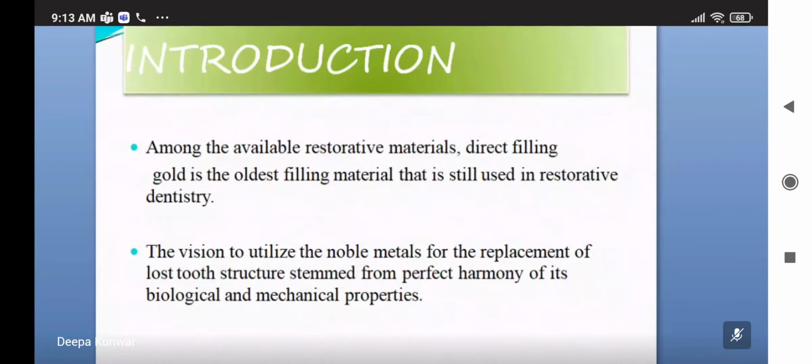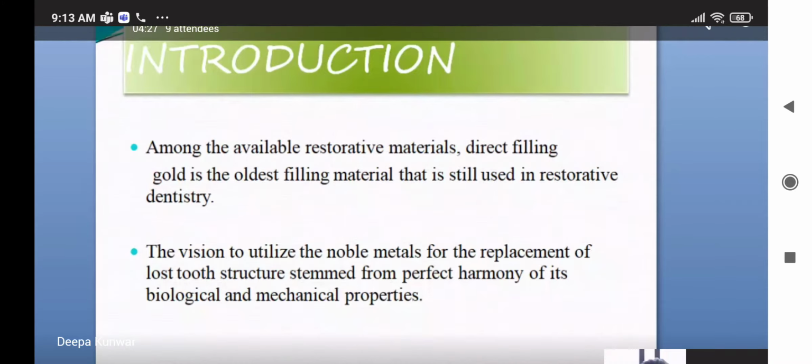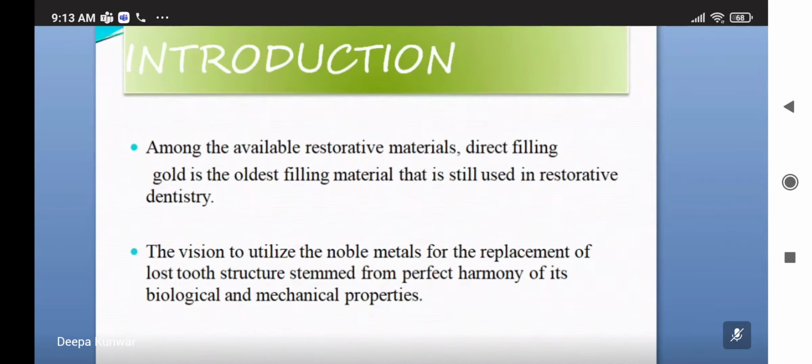The vision to utilize the noble metal for the replacement of lost tooth structure stems from the perfect harmony of its biological and mechanical properties. Because of their inertness, noble metals show more appropriate biological and mechanical properties. Biologically, it doesn't give any allergic reaction, mutagenic reaction or carcinogenic properties to the oral tissue. So it is in practice.